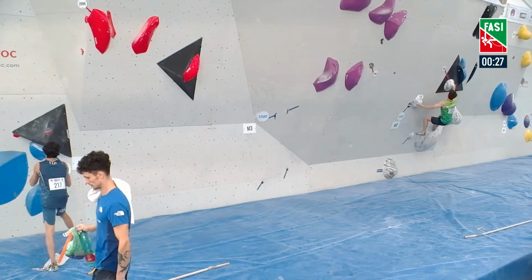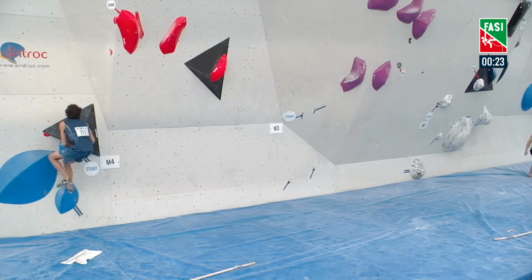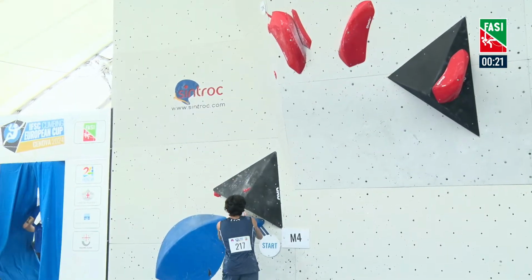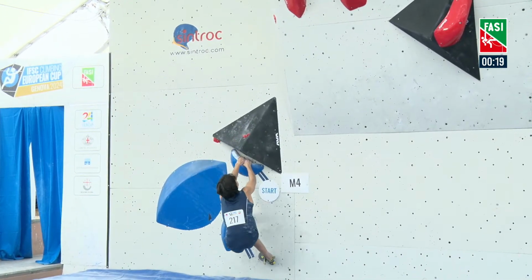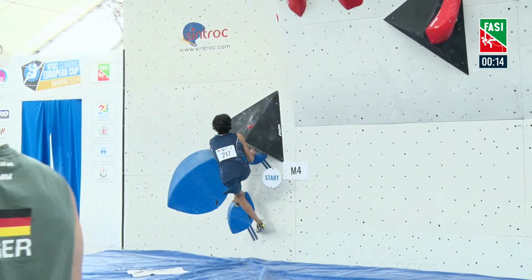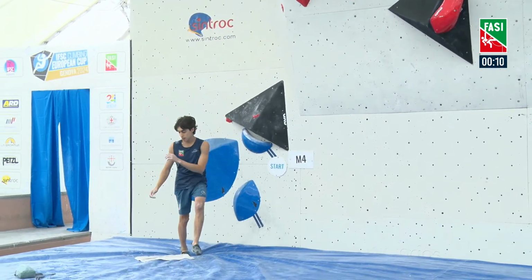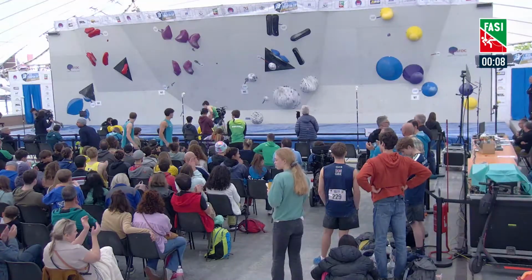That was interesting watching Thorben on that boulder then, perhaps one of the taller athletes. He looked a little bit more uncomfortable than I've seen previous competitors there. Slav finally making some progress on that boulder, but just out of time, really.